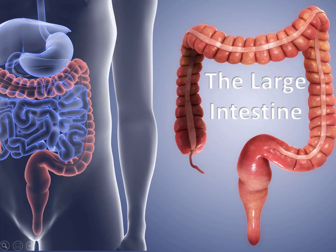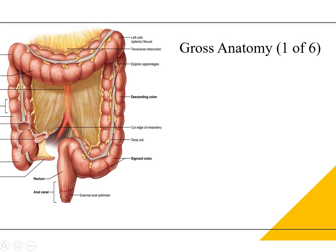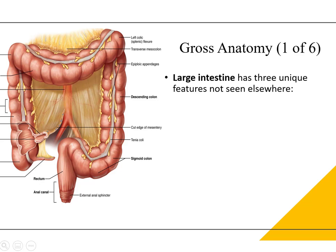So we're finished with the small intestine. We're now into the large intestine. The large intestine has three unique features, which are unique to itself only, not visible or even present in any other GI tract organ.